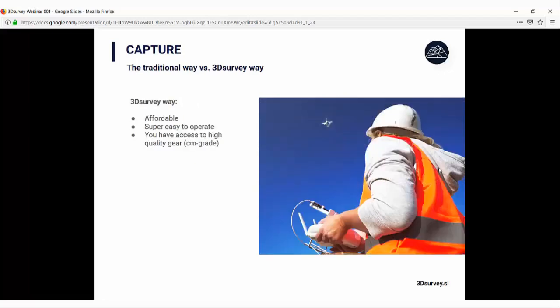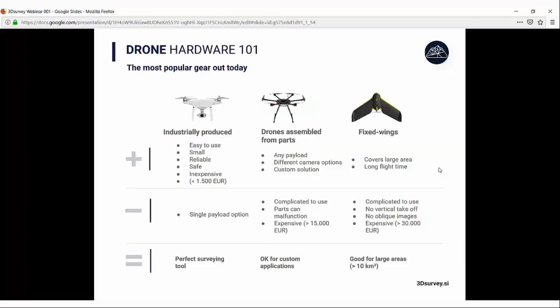Drone technology is now fully commercial, which means you can get really good equipment without hurting your wallet. Technology is now available for every surveying company. The most popular drone, the Phantom 4 Pro, costs just 1,500 euros and you can buy it in almost any store or via Amazon. They are super easy to operate. From unboxing to flight you need less than half an hour. And computer vision algorithms are now so powerful that you can achieve centimeter grade accuracy, which shows you the realistic terrain much more visually. So no more field revisits.